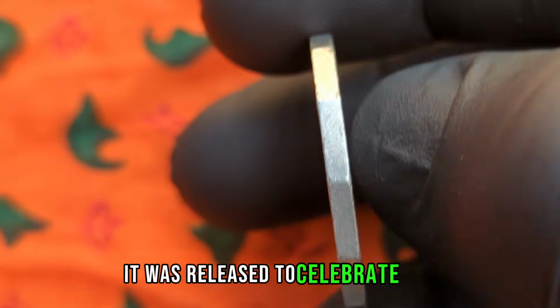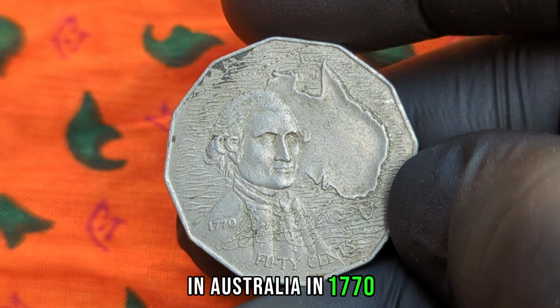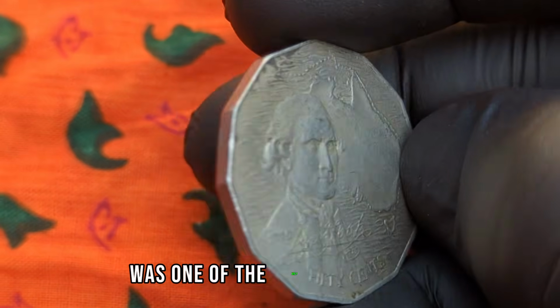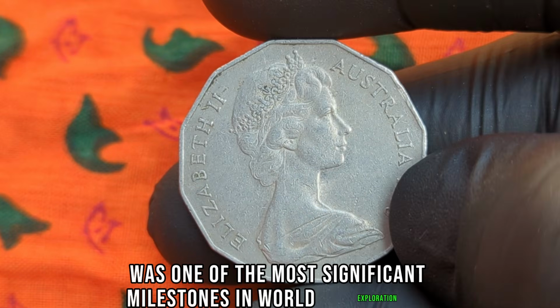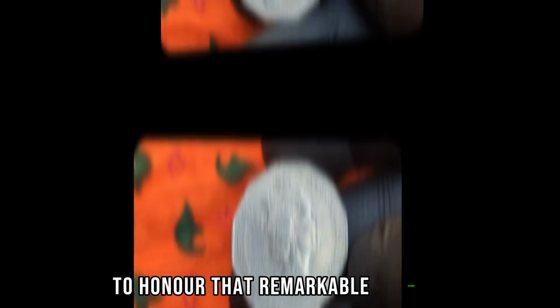It was released to celebrate the bicentenary of Captain Cook's arrival in Australia in 1770. Captain Cook's voyage was one of the most significant milestones in world exploration, and the Royal Australian Mint chose this coin to honor that remarkable journey.